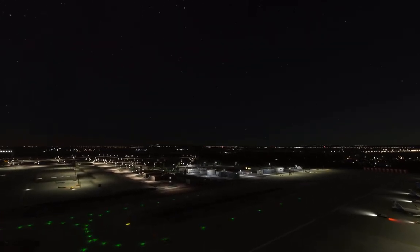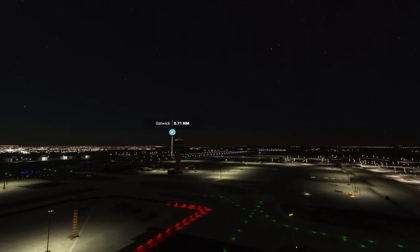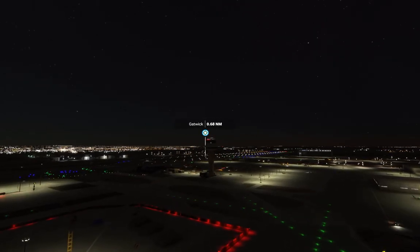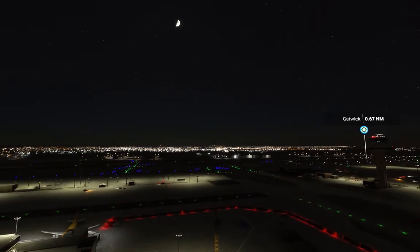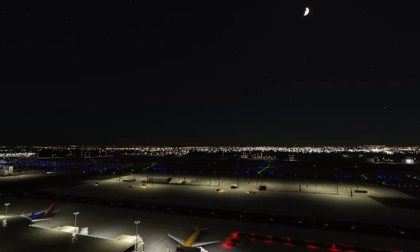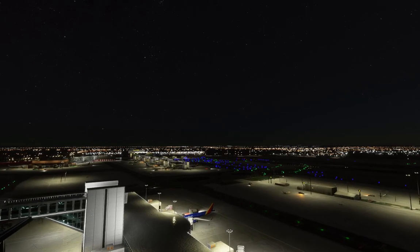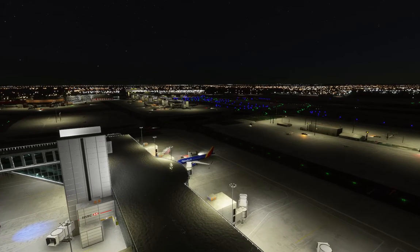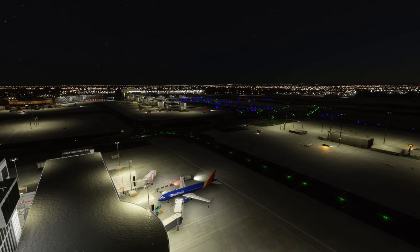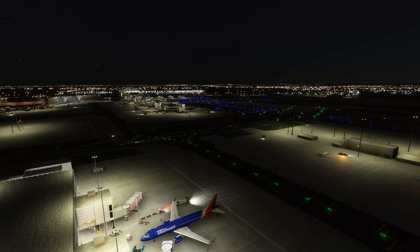Not sure the lights are supposed to flicker, but still a great piece of scenery. I think the scenery just loads as you're going along in some cases if the scenery setting is too high. Mine's still set on medium, so. Southwest Airlines apparently flies to London Gatwick now. Let's go take a look down here.